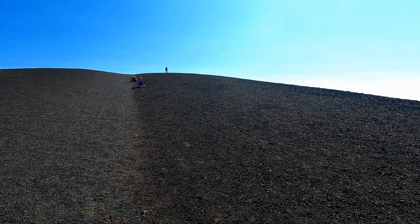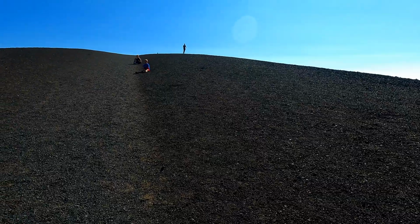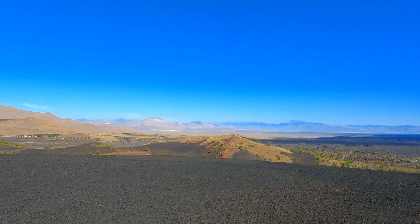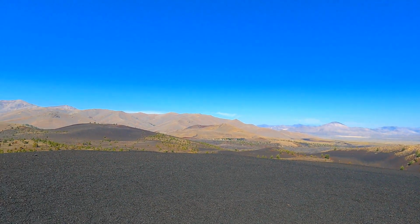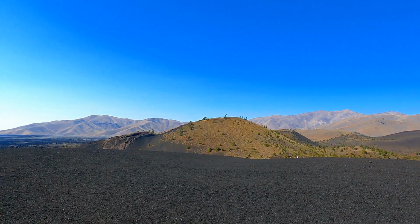The kids had run up, but now they're a bit winded from the uphill run. The 360-degree view from the top was gorgeous. You could see the mountains in the background, you could see the volcanic lava flow. It was just really beautiful.